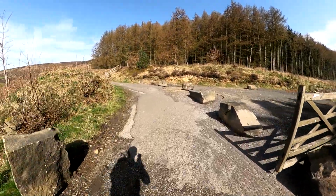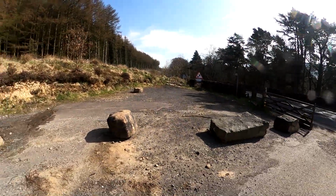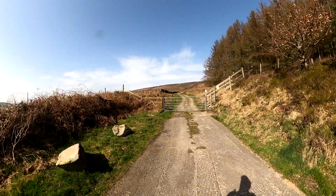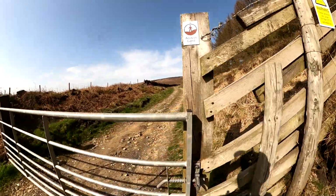Alright, this is where I normally park. Obviously they can sort of get in to access that, but I ain't got access, but normally park in there. Bit of a blow, but now I know. So that's technically the start of the walk now. So uphill for a mile.